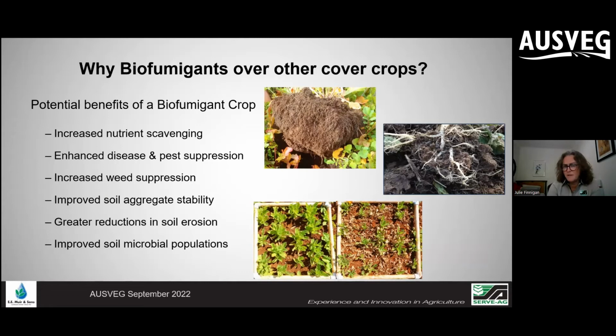So why biofumigants over other cover crops? Well, in particular, we are looking at that pest and disease suppression, and we'll look at some results in a minute. But we've also got the likes of enhanced nutrient scavenging. We get a really good return of the nutrients back to the following crop. Reductions in soil erosion with really rapid growth of our biofumigant crops.